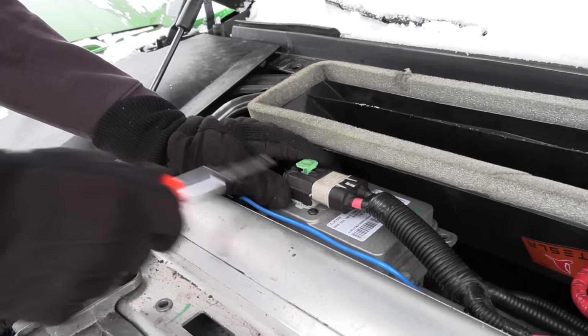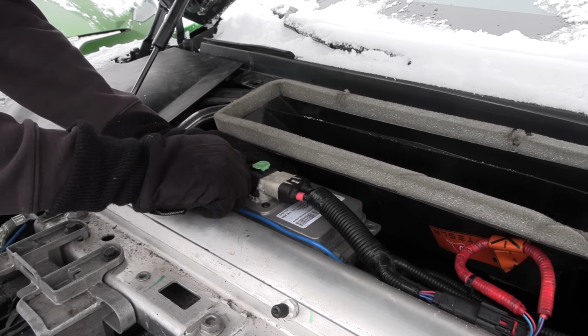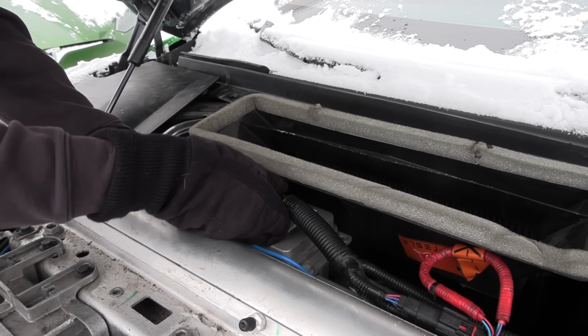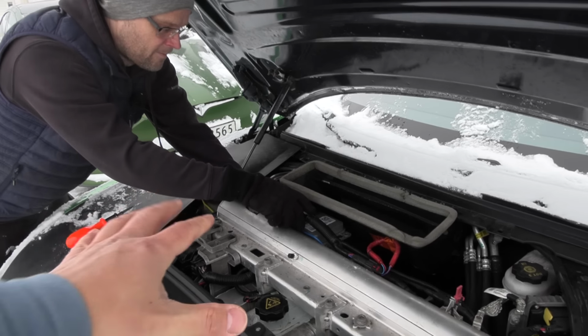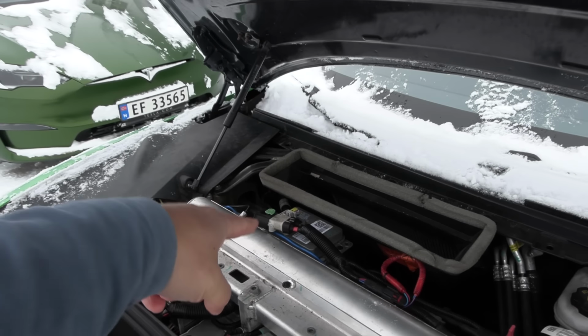And you just need to lift this one. Oh, okay. And pull this one. It should come loose like this. So you need to do this when you jump start the car.